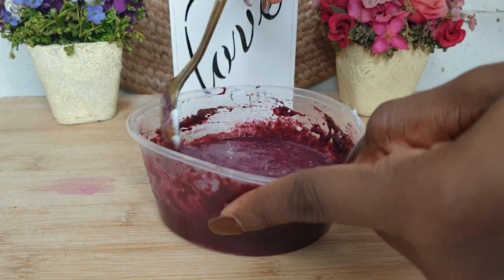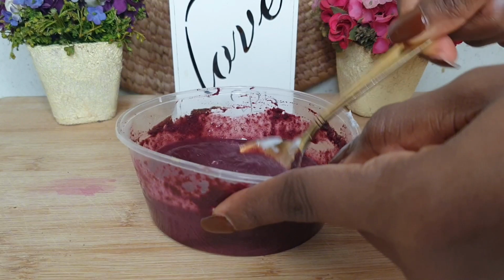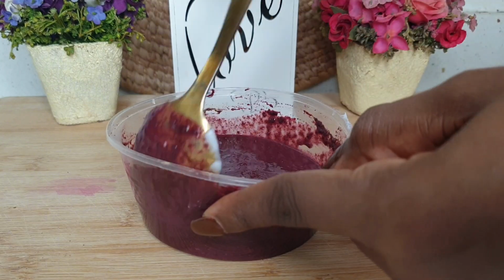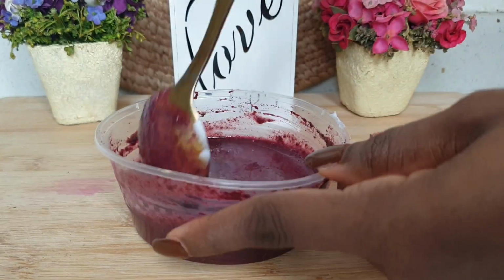So after that, I want to deep condition my hair. The video of how I made this deep conditioner will be coming up on the channel. Do check it out. It has a lot of amazing ingredients that you don't want to miss.